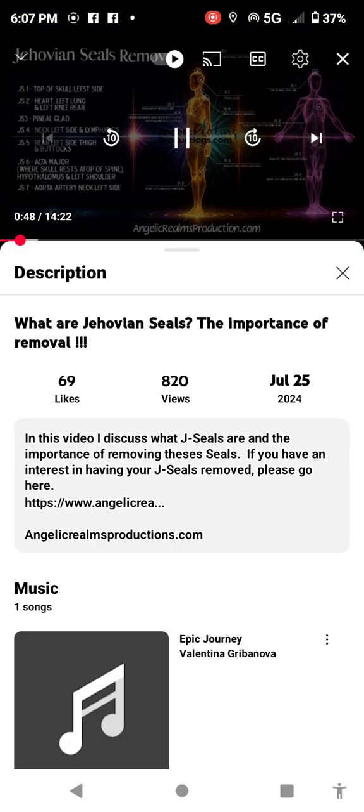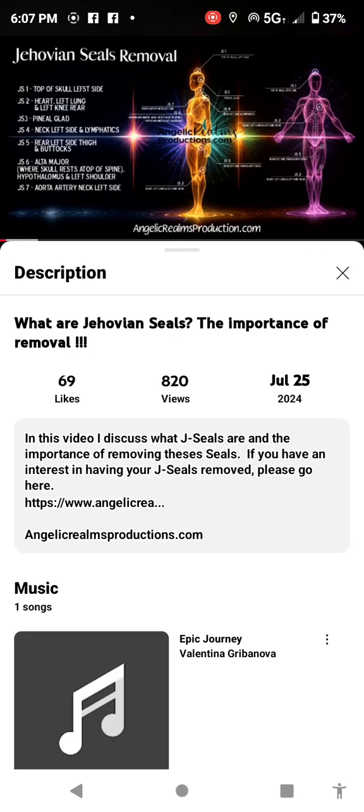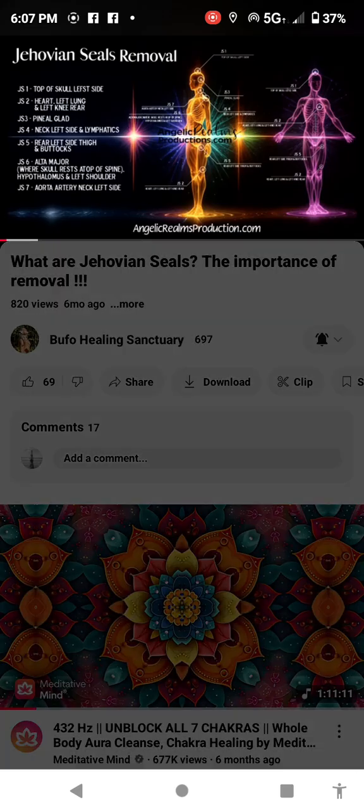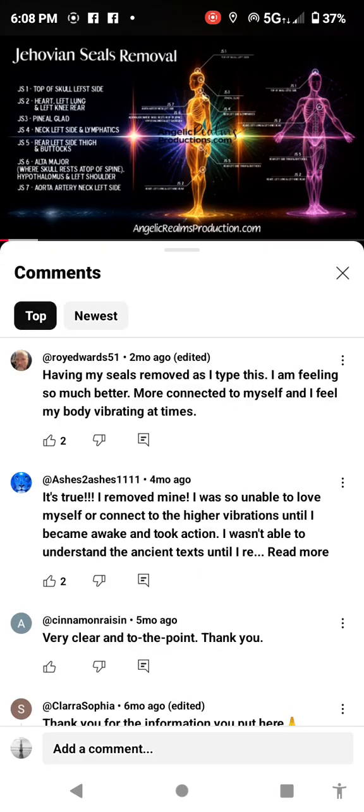Energy is connected to Earth. Jehovah's seals. What are J seals? A Jehovah's seal is like an energy block, an unnatural implant in your body. These seals are usually found on the left side of the body, and they cause physical problems, sickness, pain, and even death. They block your energy flow.